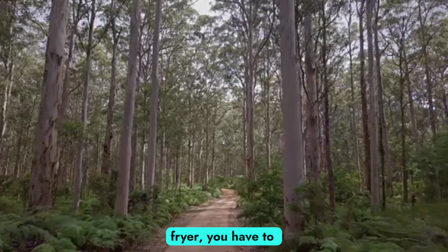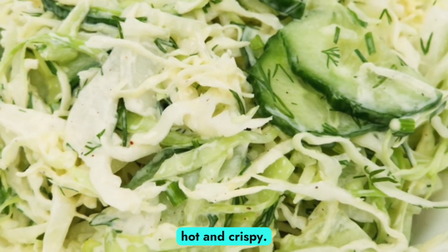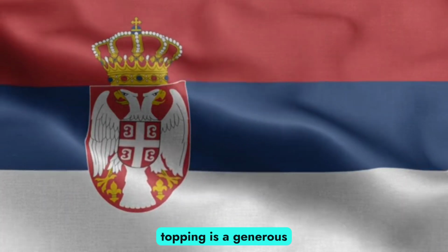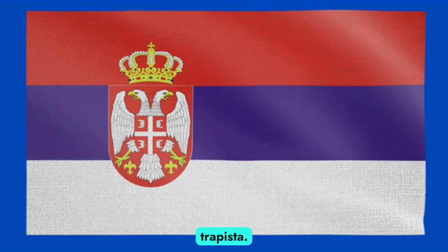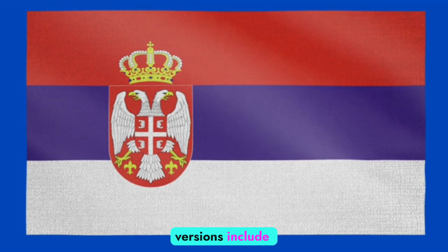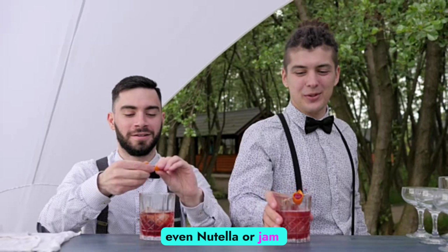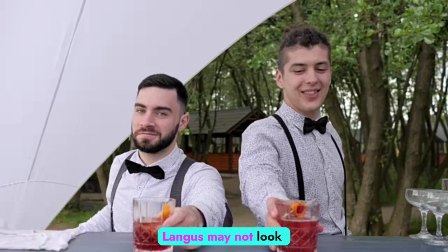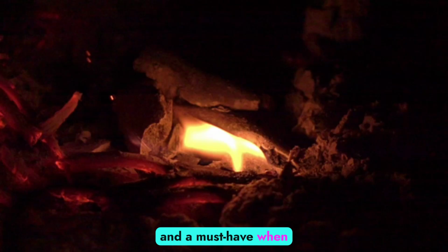Once it's out of the fryer, you have to move fast. Langos is best eaten immediately while it's hot and crispy. The classic Hungarian topping is a generous dollop of sour cream and a sprinkling of grated cheese, usually Emmental or Trappista. Other popular versions include garlic butter, sausage slices, pickled vegetables, even Nutella or jam for a sweet twist. Langos may not look fancy, but it's comfort food at its finest and a must-have when visiting Hungary.